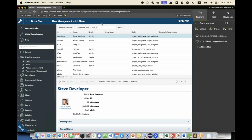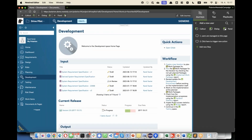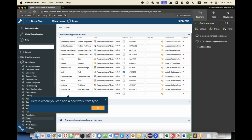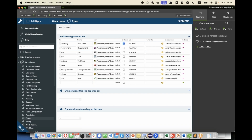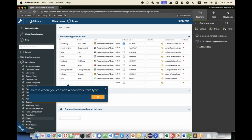The same applies to these bookmarks. We are here on any page, and I click, hey, add a new type. If I click, I get to the page where I can add a new type, and this page is contextual. So if I'm in a different project and I trigger the journey, you see, I stay in the same context.